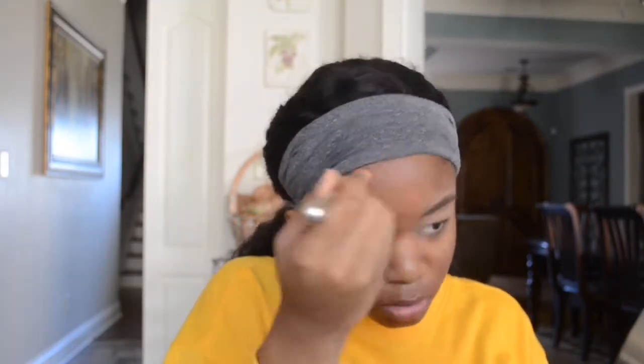I'm gonna use the same concealer in the color orange to color correct the dark spots on my face. This is another really affordable concealer. I got this at the beauty supply store for not more than $3 or $4. So I really recommend this to anyone that's balling on a budget and trying to do their makeup, but also trying to save money at the same time. It's good to start small and then move from there.